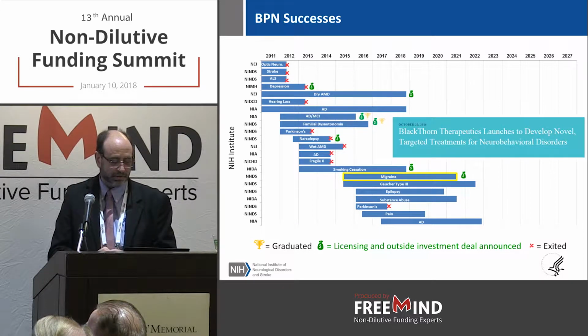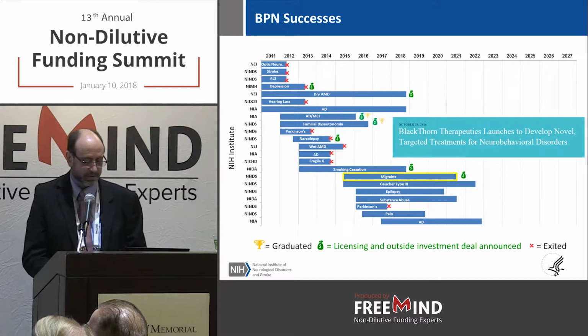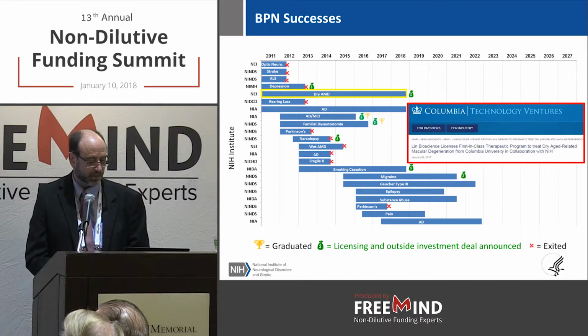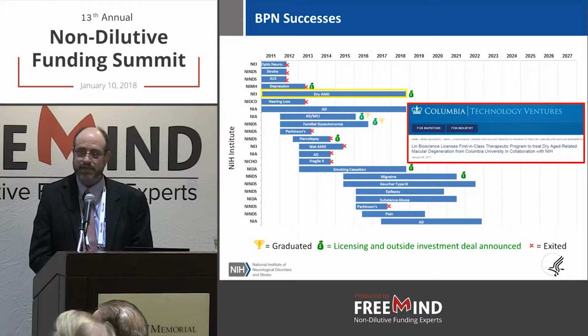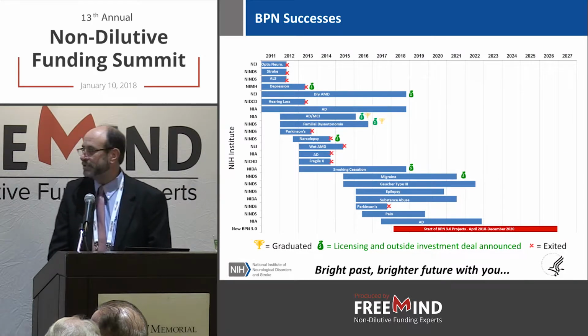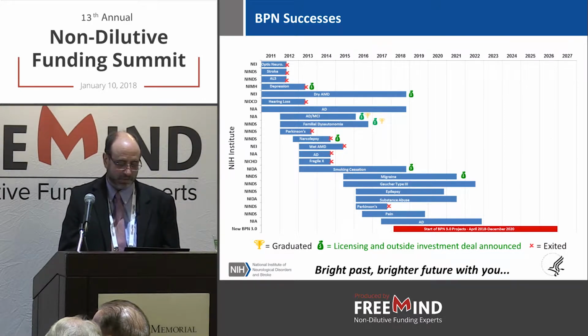Our most recent announcement was from Blackstone Therapeutics that bought the migraine project from Scripps and has continued with the Blueprint. Tetra Discovery Partners was our first project for mild cognitive impairment. That one actually completed phase 1, is in phase 2 now. And the NEI program was licensed by Lin Bioscience recently this year, and is going to be taking the project into the clinic as well. So the program certainly has had a bright past. It'll have a brighter future with you all, bringing me your great ideas going forward.